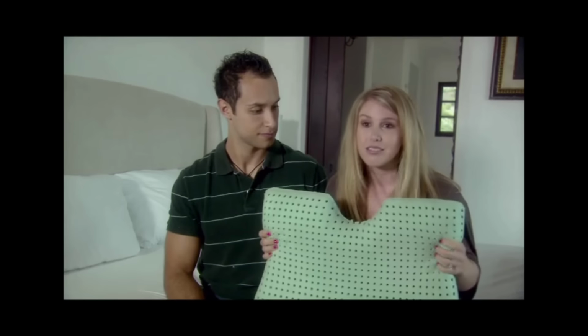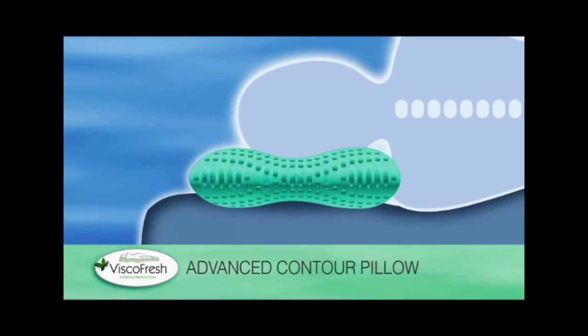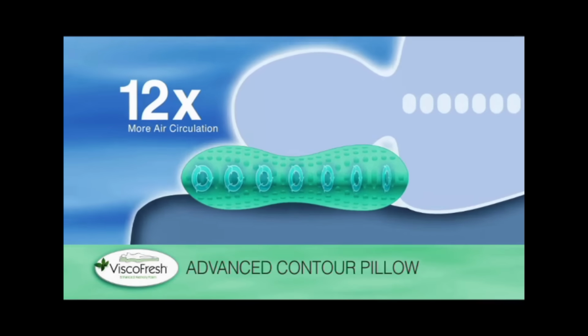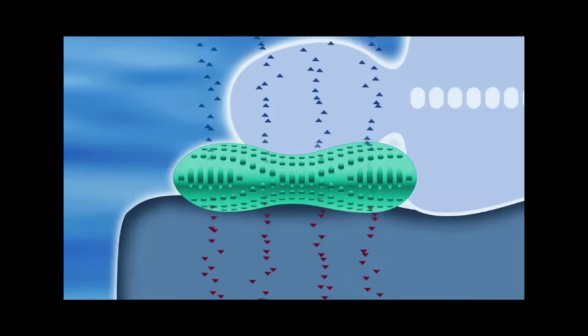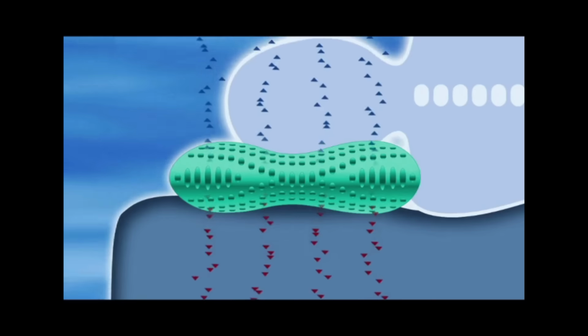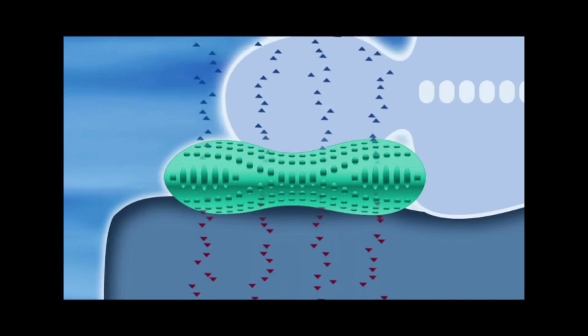It's a miracle. I love this pillow. It really makes a huge difference. ViscoFresh material has 12 times more air circulation than the leading memory foam brand, plus ventilating air channels, so body heat and moisture are whisked away for a more comfortable and hygienic sleeping environment.